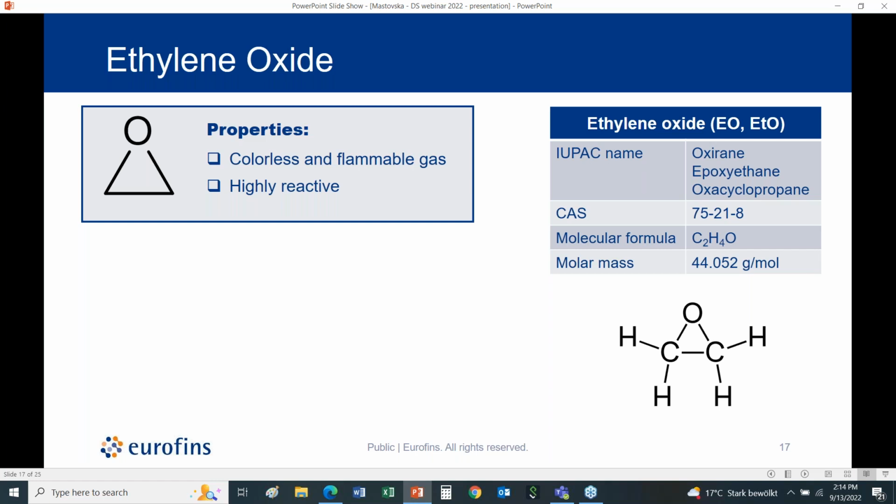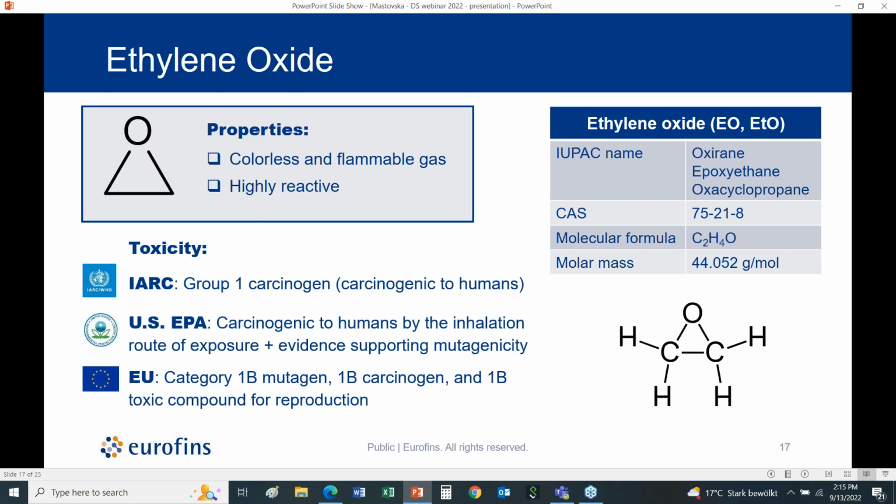So what is ethylene oxide and why are we concerned about it? Under normal conditions, ethylene oxide is a gas. It has no color and it's flammable. It is the smallest epoxide. It is a really quite small molecule, as you can see here, and it's highly reactive, which makes it useful in many applications, but it is also a reason behind its toxicity, because it's been classified as a carcinogenic compound. I listed some of the other concerns, mutagenicity, and also toxicity to reproduction here by different organizations.